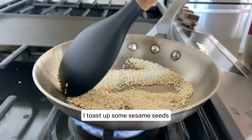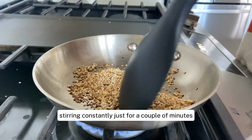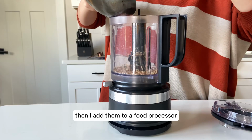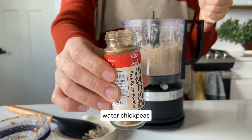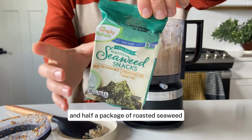I toast up some sesame seeds. I do this over medium heat, stirring constantly just for a couple of minutes until it becomes nice and brown. And then I add them to a food processor, along with olive oil, toasted sesame oil, water, chickpeas, Chinese 5-spice, and half a package of roasted seaweed.